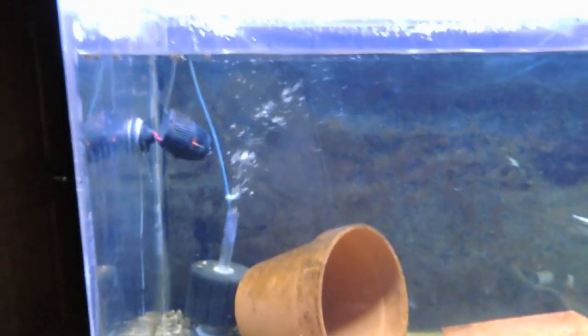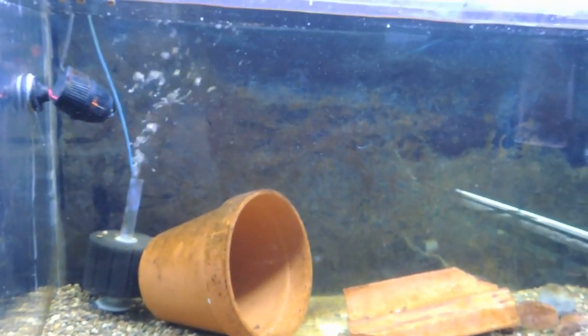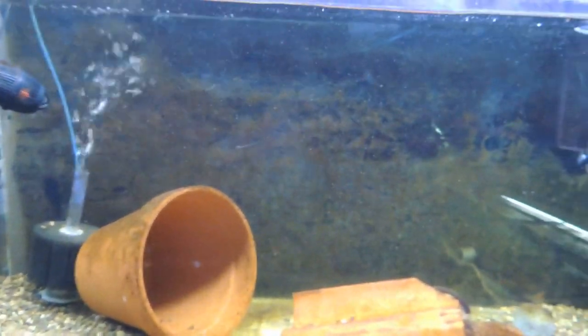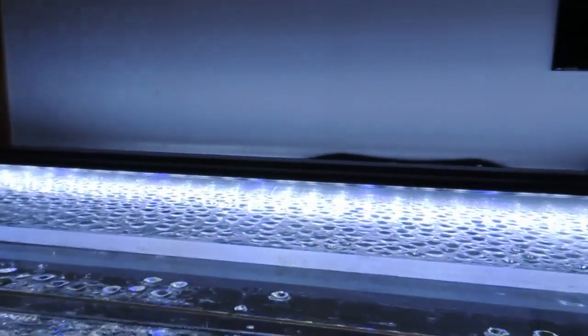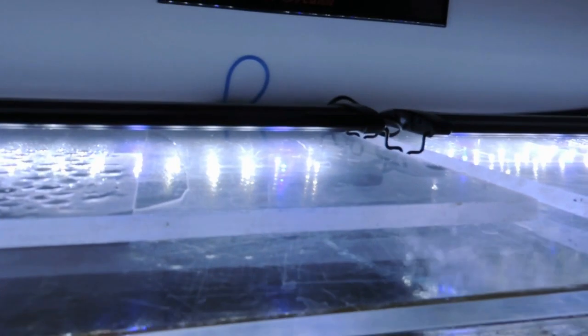Orion got new lights also, so no more yellow Orion. I got two 4-foot high lumen Beamswork lights. I think they're like a 4,000 lumen. Some ridiculous number. Fantastic lights. I really like them a lot.